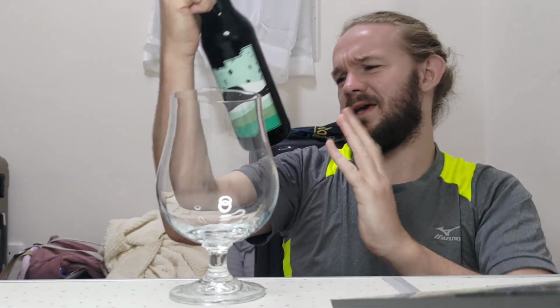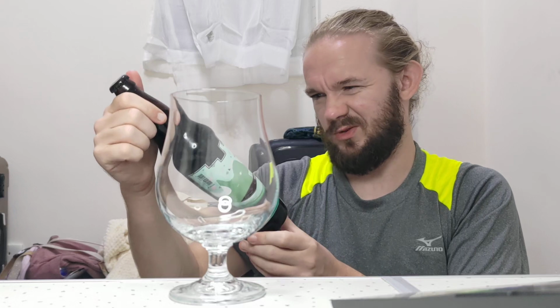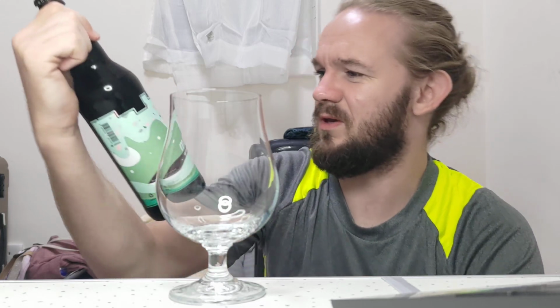So yeah, it's also barrel aged. It doesn't say at all what barrels they've used for this one, and I've found this before actually with Carbon Brews that they just say barrel aged. They don't tend to tell you what barrel they've actually done it in. But yeah, this I think could be very interesting.